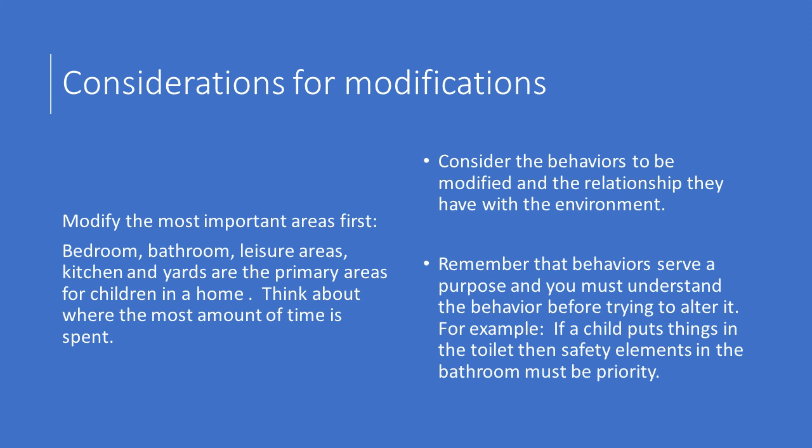We want to consider the behaviors to be modified and the relationship they have with the environment. Remember, behaviors serve a purpose, and you should really try to understand the behaviors before trying to alter them. For example, if a child puts things in the toilet, then maybe you want to look at the safety elements first.